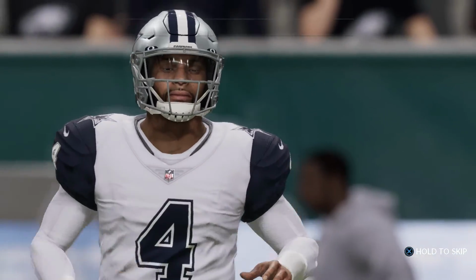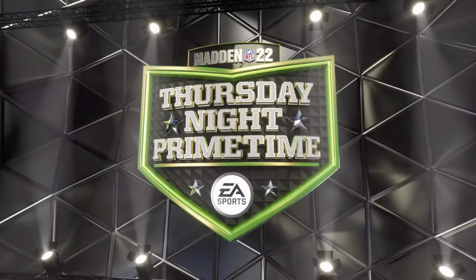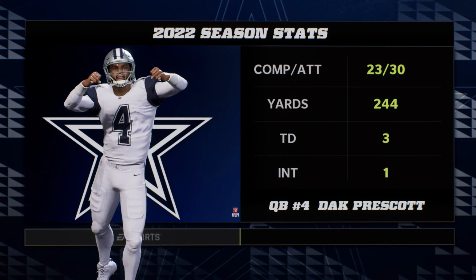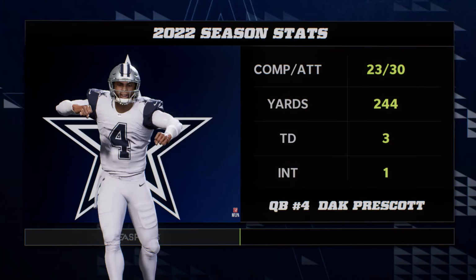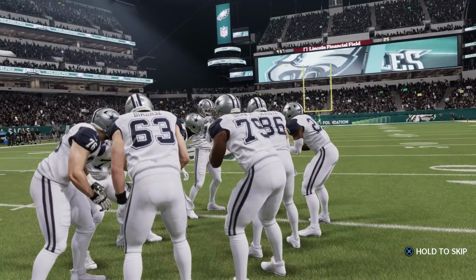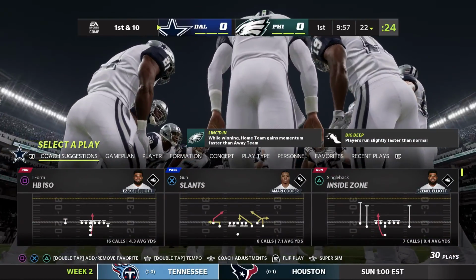Now we'll see what the right arm of Dak Prescott has in store as the Dallas Cowboys offense sets up shop. And he was terrific in the opener, threw three touchdown passes, and make no mistake about it, he was eager to get right back out and do it again. So I think we'll see him try to test the secondary quite a bit as this game goes on.